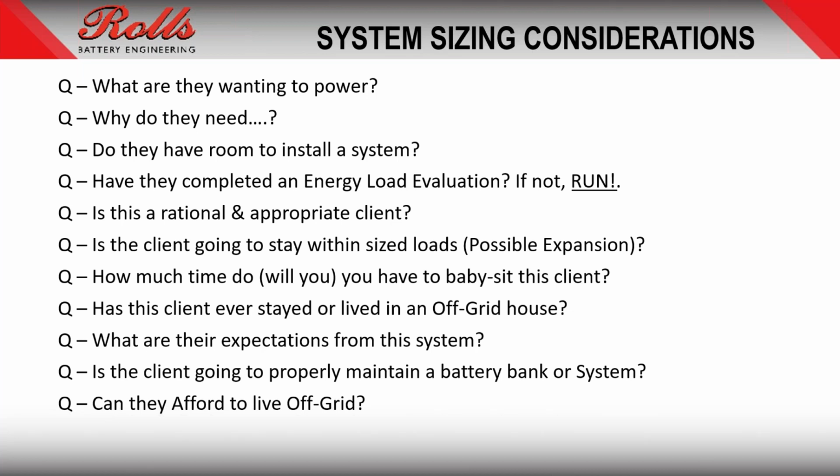What are their full expectations? If there's problems, are they going to come after you legally? These systems aren't perfect, so that's definitely something to keep in mind. In general, they're not 100% perfect systems. There's going to be problems, and is the customer going to be able to solve those problems? Is the client going to properly maintain a battery bank or the system in general? If not, sell them a service contract.